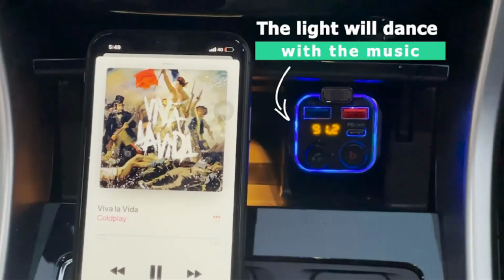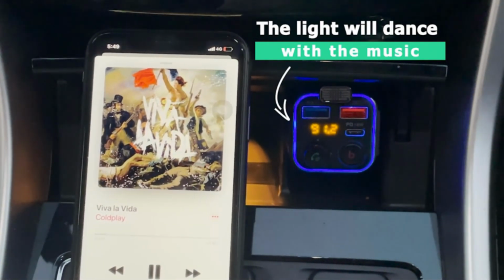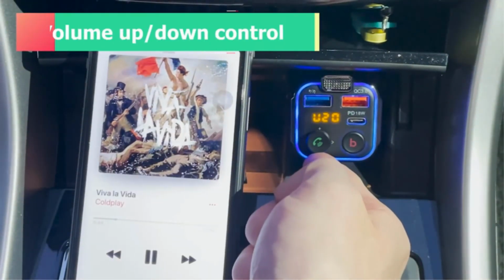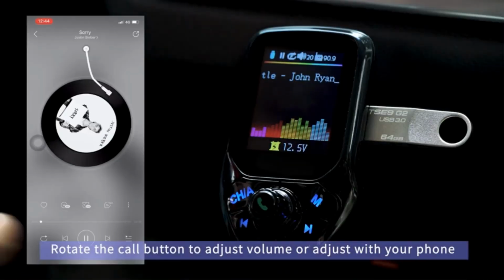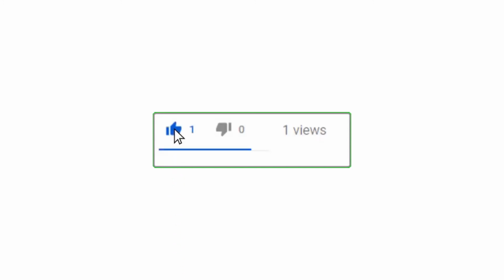Sure, if you went with one of the FM transmitters with a gooseneck stand you might get slightly clearer calls, but if you want an inconspicuous solution for Bluetooth playback in your car, then it doesn't get more low profile than this.